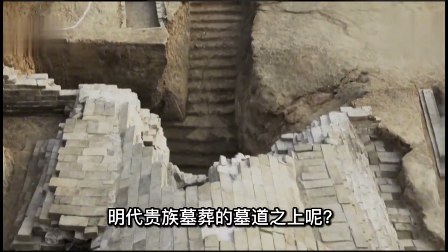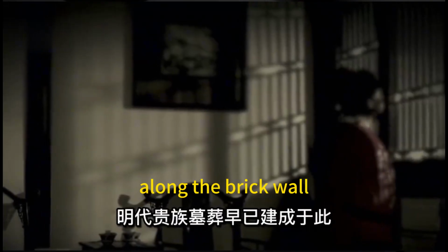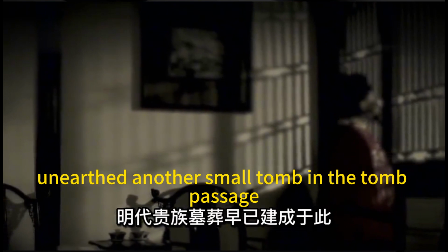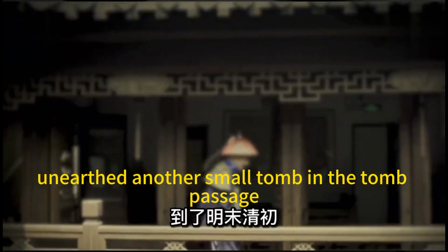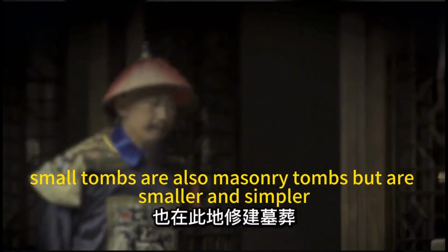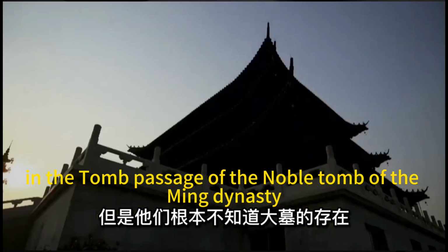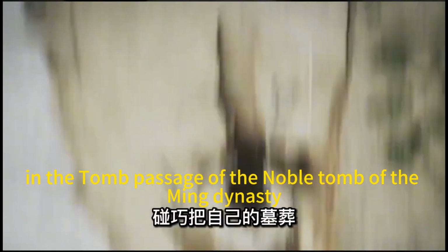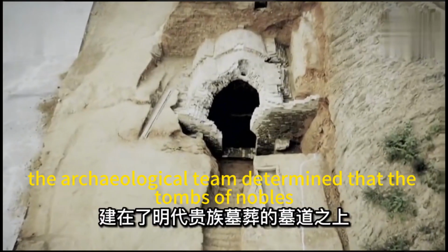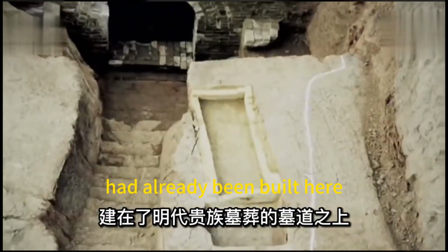When the archaeological team carefully cleaned along the brick wall, they unexpectedly unearthed another small tomb in the tomb passage. Small tombs are also masonry tombs, but are smaller and simpler. So why does this small tomb appear in the tomb passage of the noble tomb of the Ming Dynasty? The archaeological team determined that the tomb of the Ming Dynasty noble had already been built here.